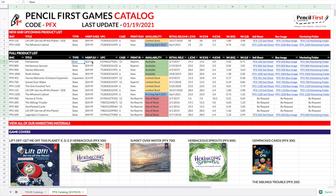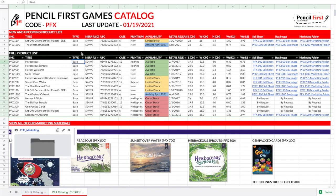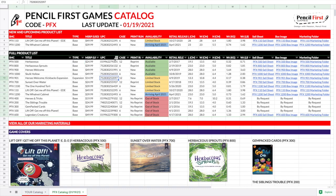You have the MSRP. This is what the product sells for. I mean, whether you have a MAP policy or not is a whole different conversation, not for this. But this is the MSRP. You're not going to say what cut some company's getting. They can do the math based on what they understand and know and based on your relationship. You have your UPC code, which is great. And this is always useful to have available to you.